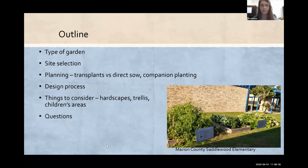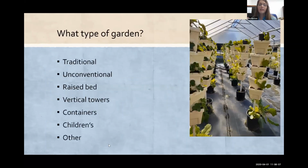There we go. So first I want to talk about what type of garden do you want to have? And so this is when you start to think, okay, I want to be a gardener this year. You may have heard about our Victory Garden Program that we're doing in our community. So you may want to participate in that. There are so many ways that you can have a vegetable garden. So we kind of want to cover those.